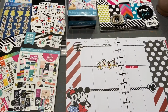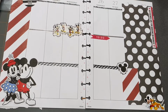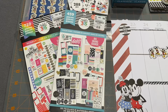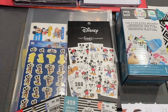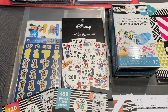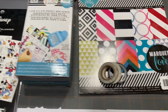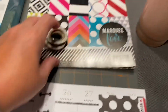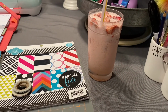And then a quick look at my planner layout for the week. I chose a Mickey and Minnie Mouse. Here it is. Some of the products that I used were these Happy Planner stickers from the Rainbow Pack and the Color Story Pack. Picked out a few stickers from my Mickey Mouse poly envelope and out of the Mickey Mouse Happy Planner stickers. I used my Happy Planner punch to punch out a piece of cardstock. This is the paper pad that I used, some washi, and I've been enjoying my pink drink that I made, my DIY Starbucks pink drink.